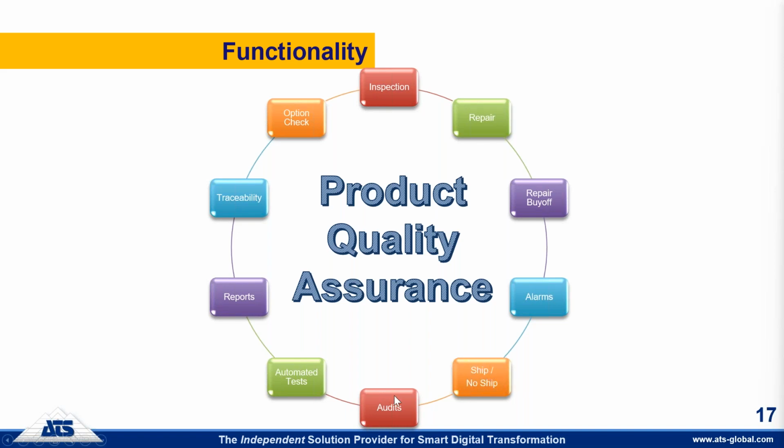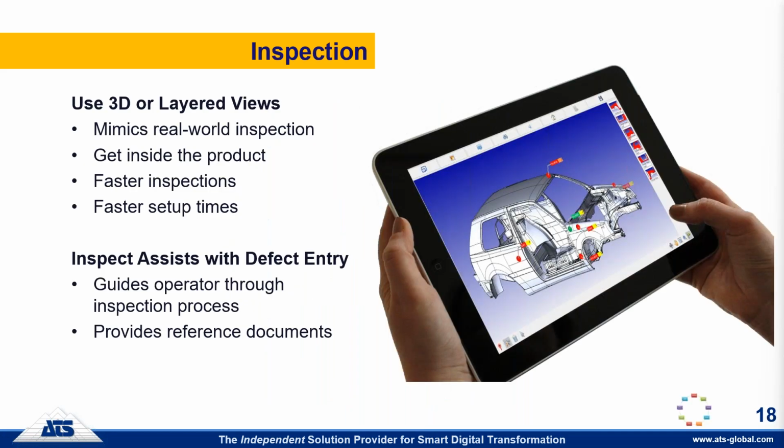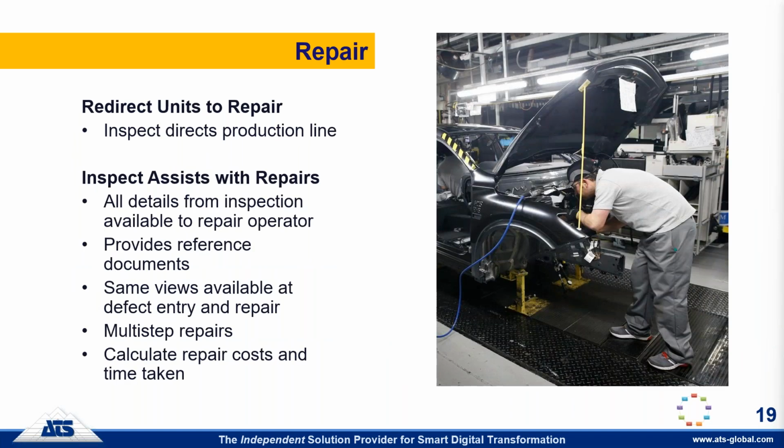We can do the ship, no ship. We can do audits as well, completely separated from the inspection. It can be done in the same application, but it's a different setup. And we can do the audits as extensive as you need, asking for a lot of additional information. The integration with the automated testing devices, the reports, as I've shown, full traceability, and the option check. So in the presentation that is actually shared as a handout, we have some slides about all of the functionality. But I'll actually show that in the live demo.